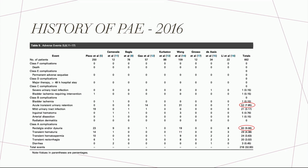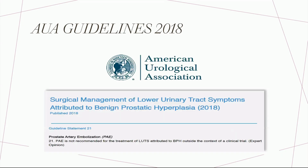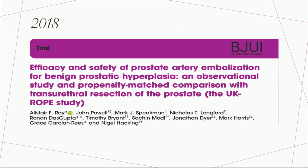However, the urinary retention rate was around 7% of patients, and the non-specific pelvic pain or rectalgia and dysuria, which is like post-embolization syndrome, was around 9% of patients. Later on, PAE was FDA approved for symptomatic benign prostatic hyperplasia in 2017, and 1 year later, AUA included PAE in their statement.